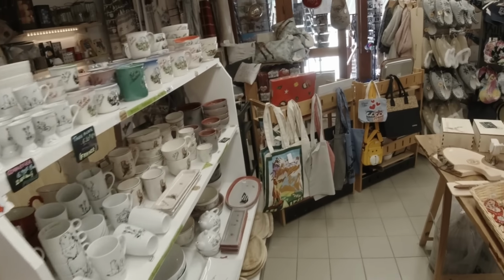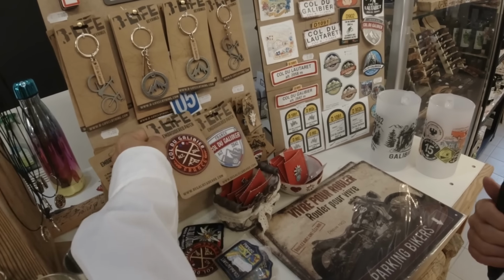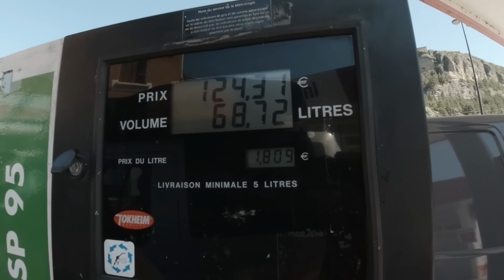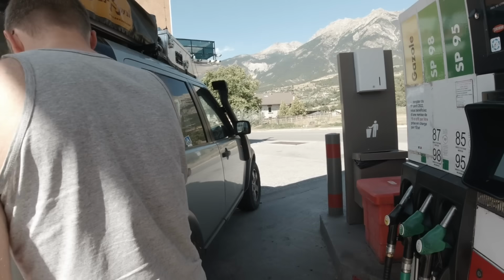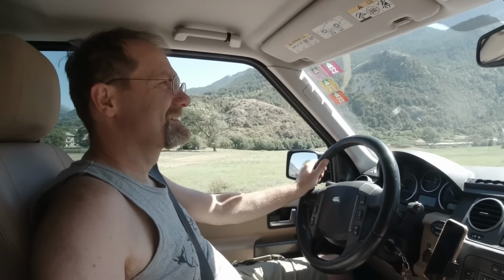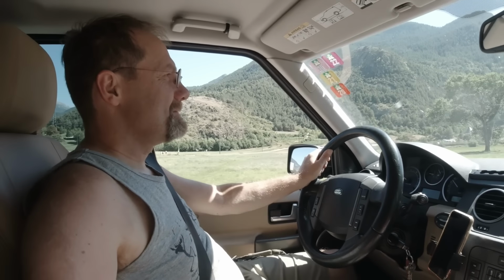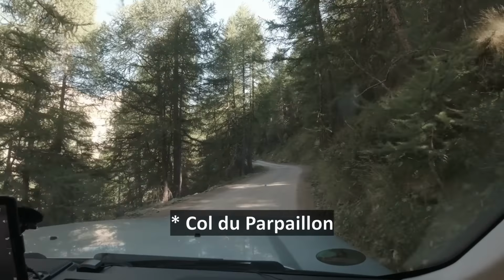In a souvenir store, of course. That's a nice one. I like that one. 180 is like the new Jeep. 68 liters and paid almost 125 euros. Perfect. He's refusing to turn on the air conditioning. It's 32 degrees outside. We are heading up to a remote mountain pass.